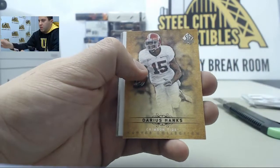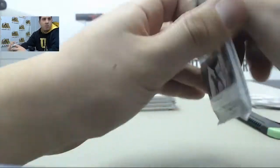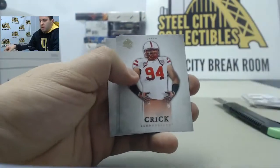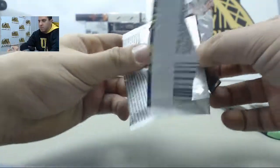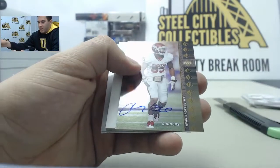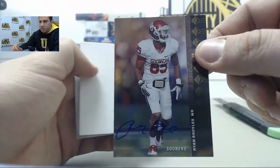Thompson, Martin, Darius Hanks canvas. Pede and Poe. Bradham, Glenn. Crick, Persa, White. Martin, Boykin. Next up, we got an insert autograph. Going to be Ryan Broyles. Ryan Broyles.